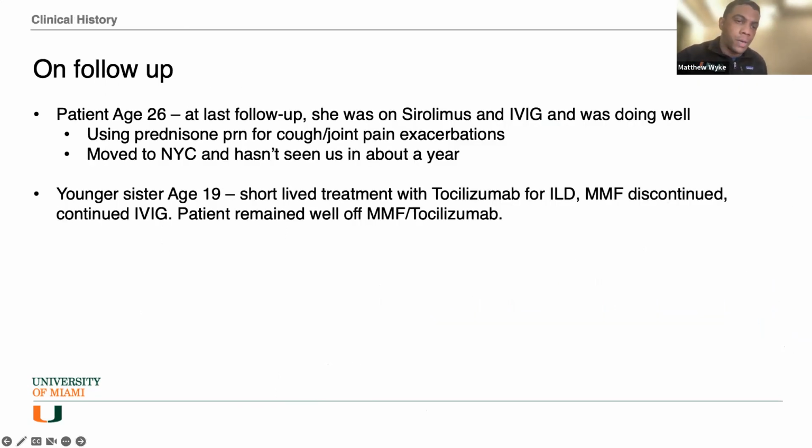So on follow-up, last seen age of patient on follow-up was 26. At this point in time, she was on sirolimus and IVIG and was doing well. She was using prednisolone as needed for cough and joint pain exacerbations. And because she moved away from Florida, she hasn't seen us in about a year.